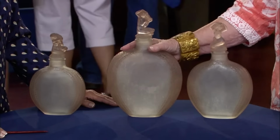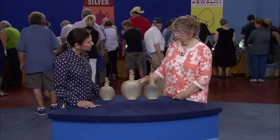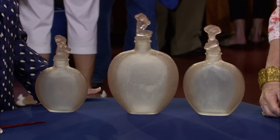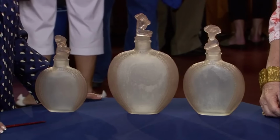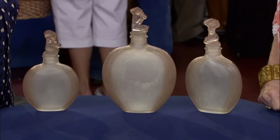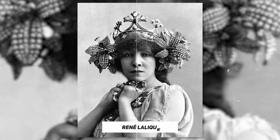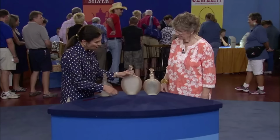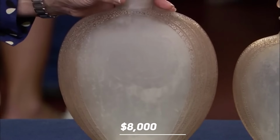The guest brought this beautiful dressing table garniture that she inherited from her mother to the show. Actually, the dresser garnitures were acquired by her father, who was a doctor in Ohio, and presented to her mother as a token of love. The dressing table garniture was made by a renowned French jeweler and glass designer, René Lalique, in the 1920s. The three garnitures are in the form of glass bottles and are called a flacon, which means perfume. On the side of the bottles are little stylized myosotis, meaning forget-me-not. Despite the slight condition issue, they still have a retail value of around $8,000.